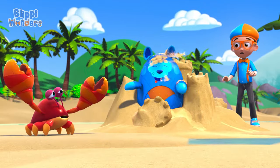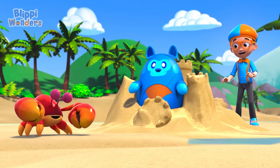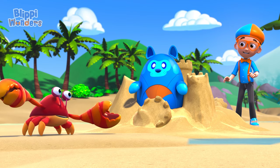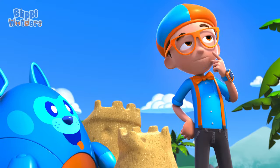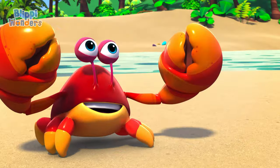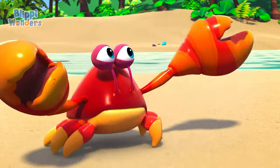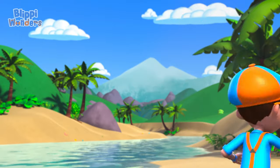What? I should have built a bigger moat. Sorry about your castle, Krabby. Oh, it's okay. There's plenty of sand to rebuild it. Good question, Debo. I wonder, where does sand come from? To answer that, you'll have to go to the top of Mount Peaky. To the top of Mount Peaky we go.